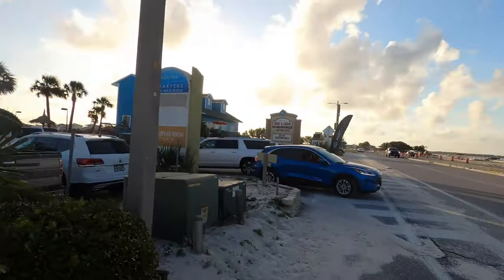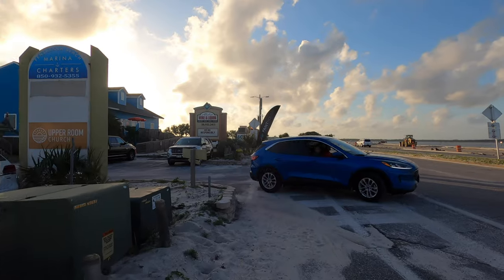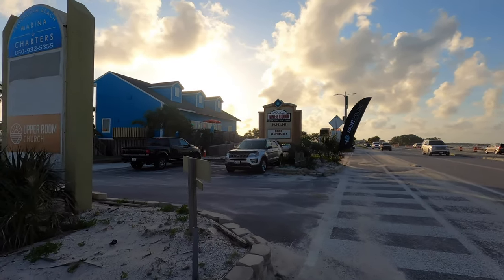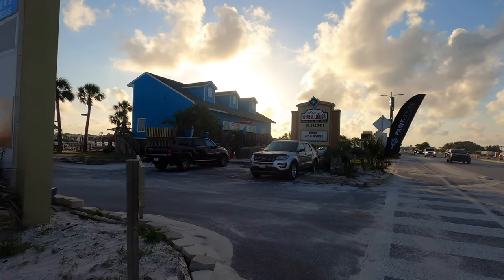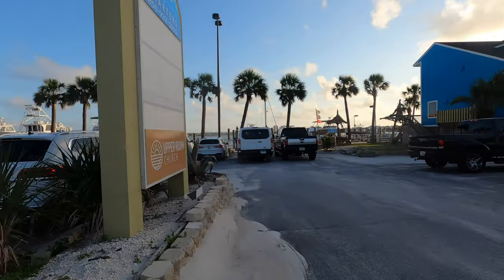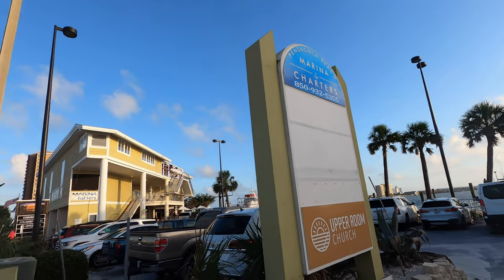All right, for the dolphin tours that I just took, when you come onto the island, you want to turn into the driveway right after this blue building. This is what you're looking for, right here.